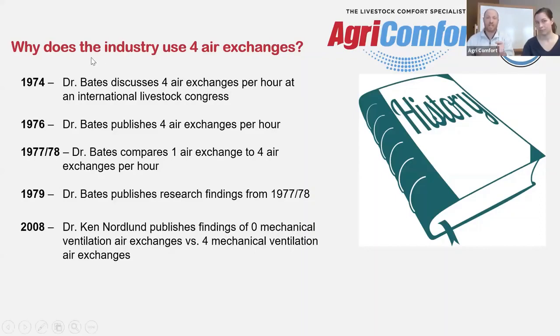So, you know, Bates looked at 1 air exchange versus 4. Dr. Nordland looked at, you know, you can't really say that the naturally ventilated barns with no fans had a 0 ventilation rate because there was some natural ventilation going on, but how do you quantify that? So we're going to say, you know, very close to 0 versus 4. There, I've just given you guys the entire history of research on calf barn ventilation in the world.